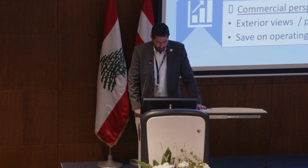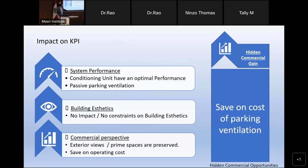Going back to the KPIs, on the performance aspect, the condensing units have an optimal performance, and we benefit from the passive parking ventilation. We have improved on this. On the building aesthetics, we have no impact and no constraints, no limitations for the architects to work on this. And from the commercial perspective, we have full exterior views.